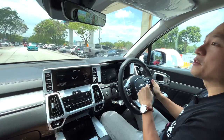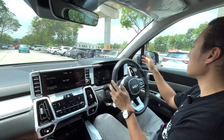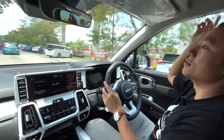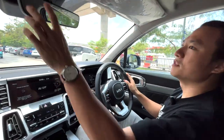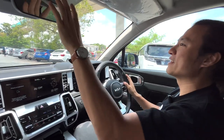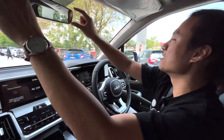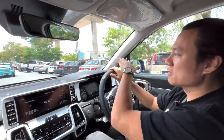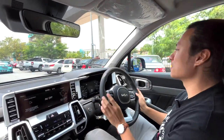The other thing is vision in this car. All these little things, like little cutaway window parts over here, and the rear mirror not being super big, being a medium to small size, really allows you to have great visibility around the car.